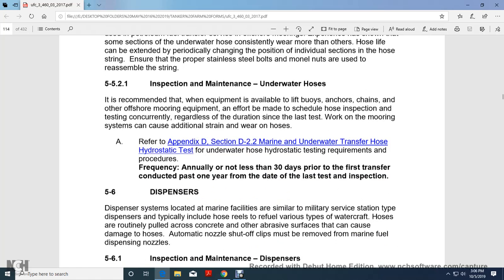Inspection and maintenance of underwater hose. It is recommended to have equipment able to lift up the buoys, anchors, and chain of the offshore mooring equipment. Schedule the hose inspection and test concurrently, regardless of the duration, since the last step while working on the mooring system can cause additional straining and wear on the hoses. Refer to Appendix D, Section D22, for the marine underwater transfer hose hydrostatic test. The underwater hose hydrostatic test requirements and procedure frequency: annually, not less than 30 days prior to the first transfer, conducted within the past 1 year of the day of the last test inspection.